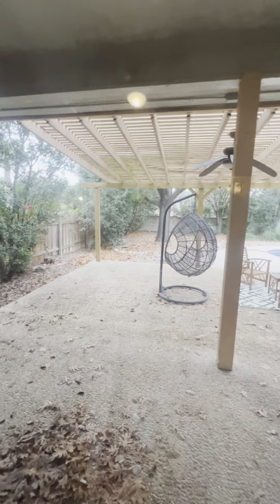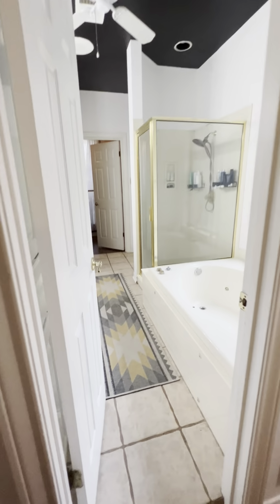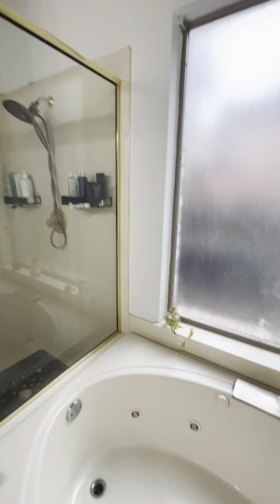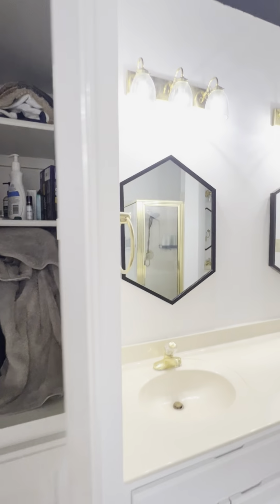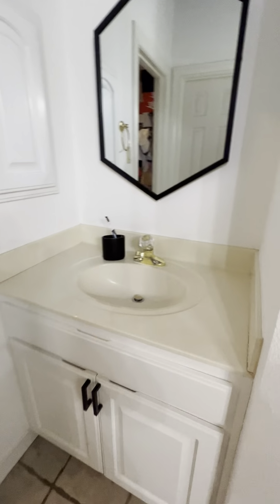The master has access to the outside, which is really nice. Makes it nice and bright. Has a tile floor in the master, a garden tub. There's that dark paint that's on the ceiling in here. You have nice mirrors. Some storage. And then the hamper hidden. So one sink, but like a double vanity here. Oh, there's another sink over here.